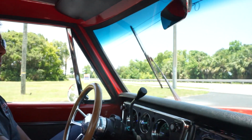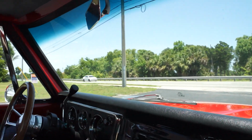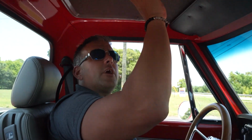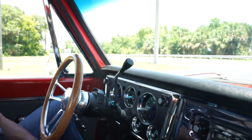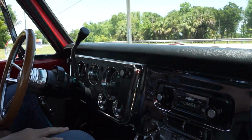It is working and it is blowing cold. So cold, in fact, we'll turn it down. How about wipers? I told you in the showroom, the headliner in the truck gives the truck a very cool aesthetic. Dash pad's in good shape. Chrome all around your instrument panel, glove box area.